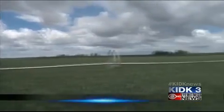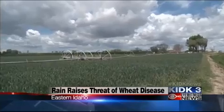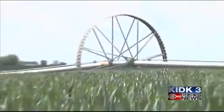When striped rust infects the wheat plant, spores start forming after 7 to 10 days. From there, it's easy for the fungus to circulate through a field of wheat. What makes the fungus dangerous is it dehydrates the wheat rapidly by taking its energy.